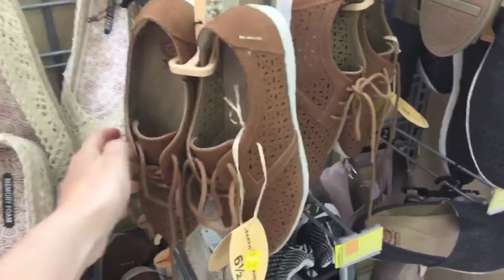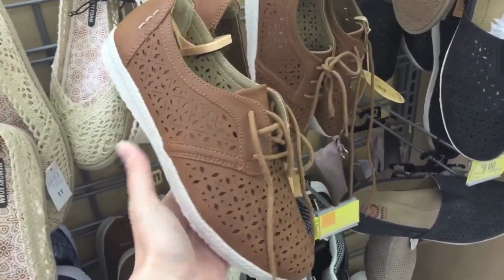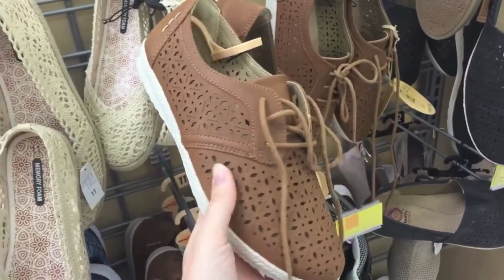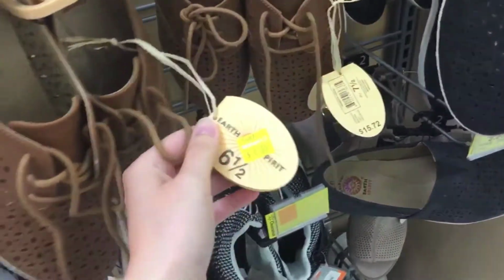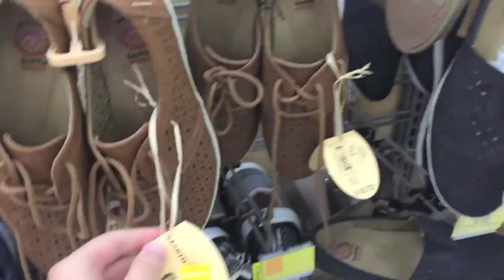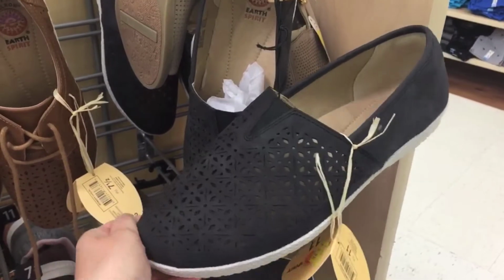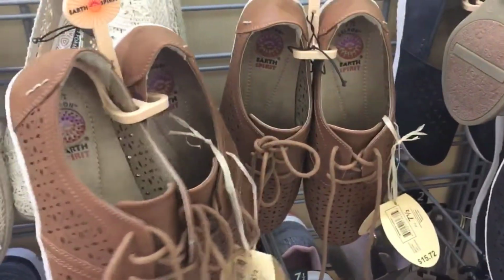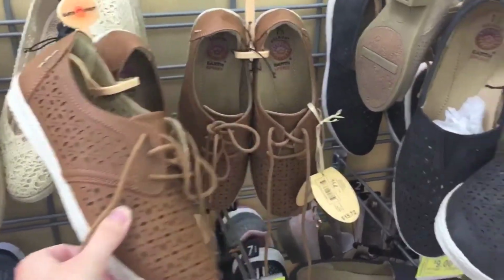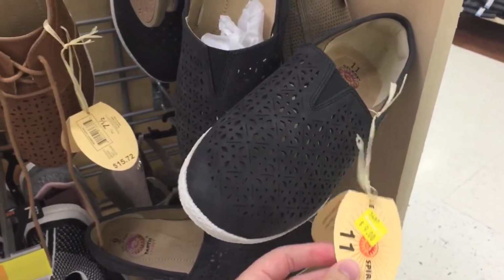I really like the look of these sneakers. They look like they're leather, but they almost look like those Clarks that are tennis shoes, but for work. These are really cute on clearance for $9. They also have these sneakers, which I like. They're just slip-ons in black. But I really like the detailing. It's very cute. These ones are on clearance for $9 as well.